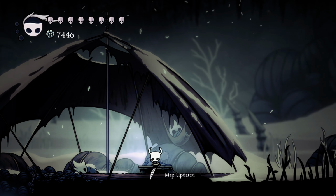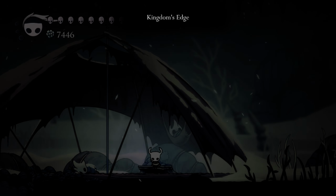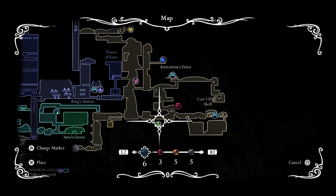Alright. Map updated with cast off shell. Okay. Yeah. Okay. So now we should... Oh, wait a minute. There's a grub. Oh, I was gonna look into that. That's right. I totally forgot.